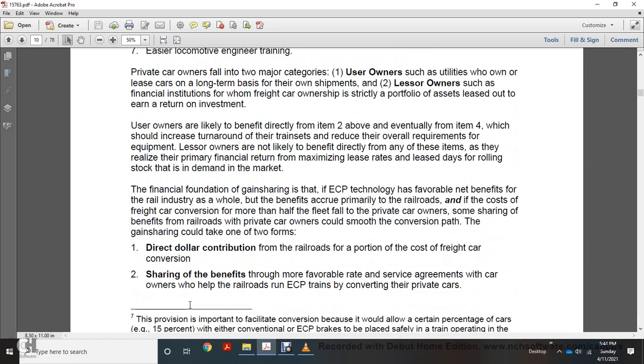The financial foundation for gain sharing is that electronically controlled pneumatic technology has a favorable net benefit to the rail industry as a whole, with the benefits accruing primarily to the railroad and with the cost of the final conversion. With more than half of the fleet owned by private car owners, some sharing of the benefits of the railroad with private car owners could smooth the conversion path.